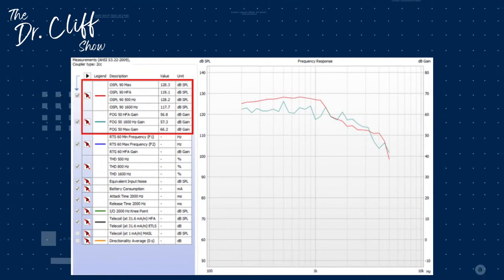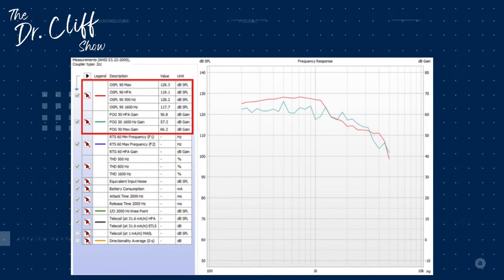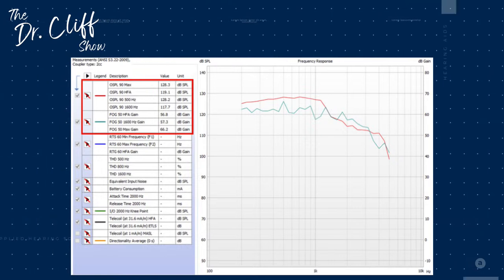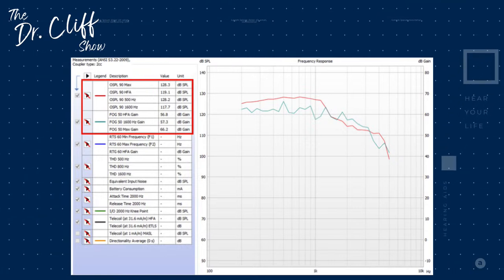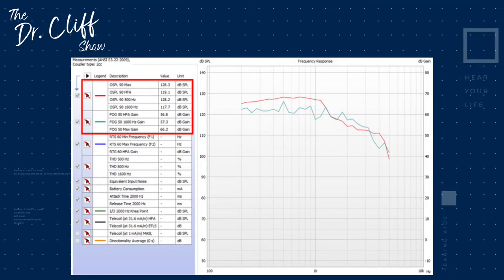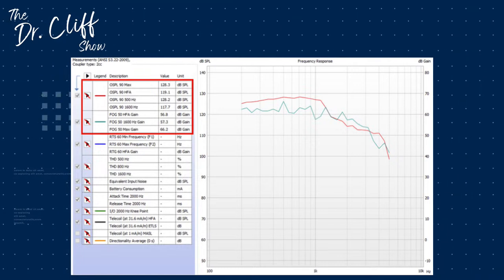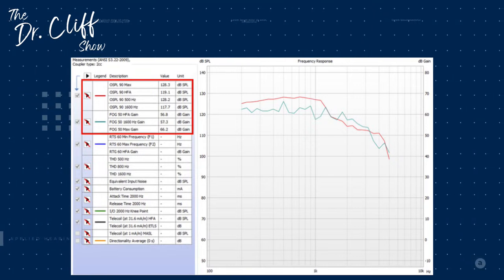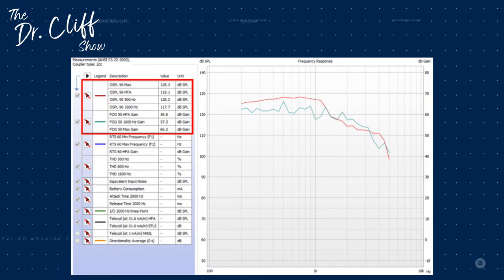So on that last data sheet that you were just talking about, at the top, the very first number that you talked about was that OSPL 90 max, which is pretty much the highest output that the hearing aid can produce. And on that graphic, it was 130 dB SPL. And as you can see, the output from this hearing aid was at 128.3, and I believe that's an over and under of 4? Yeah, 4 decibels. So as long as we're within 4 decibels of that number of 130 or 131, we're good. And in this particular case, for the output, so how loud can the hearing aid amplify to, we are within specification range for that.